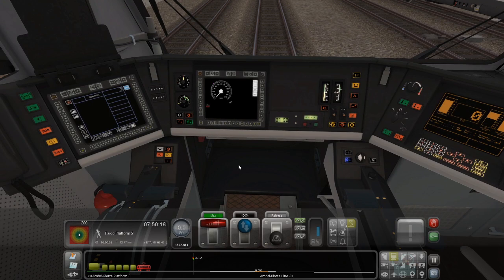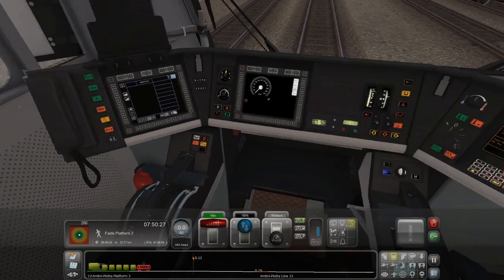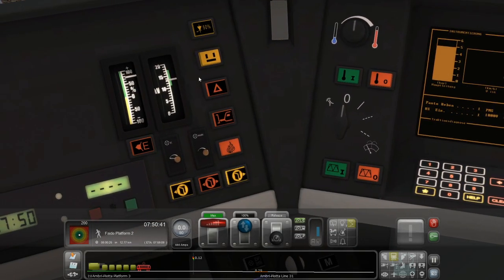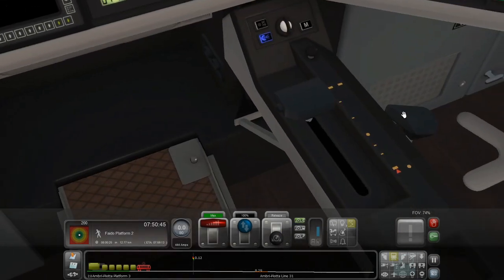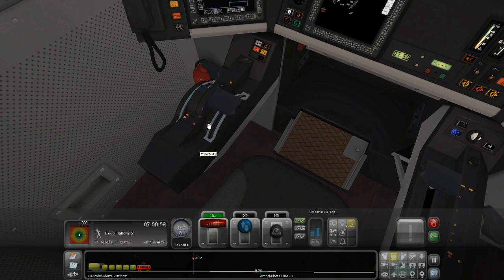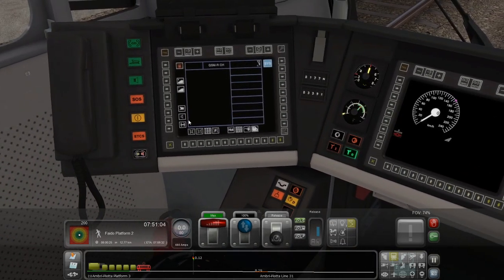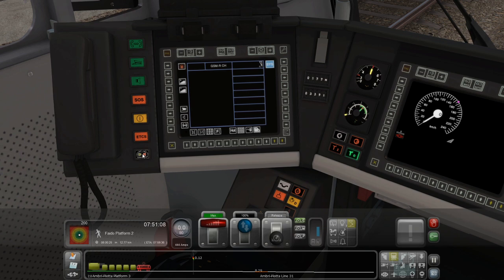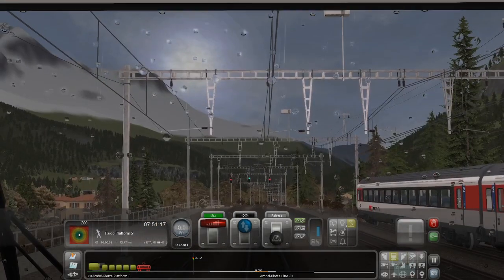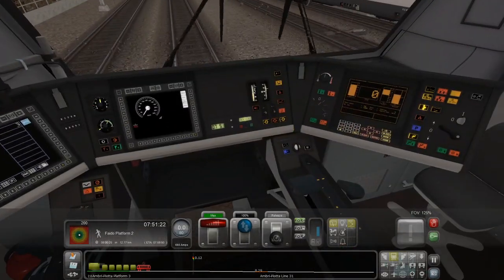What's your problem? Okay, have I raised the pantograph? Well, the pantograph's already raised. I don't... No. Oh, for God's sake. Now what? No. No. No. Hold on. No. What have you done? Well, I don't really know what you've done.